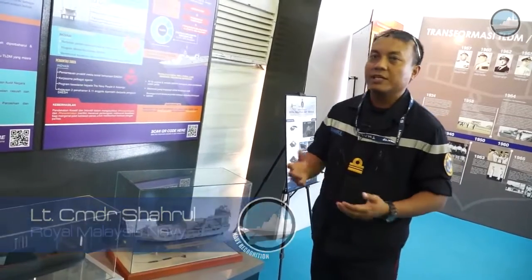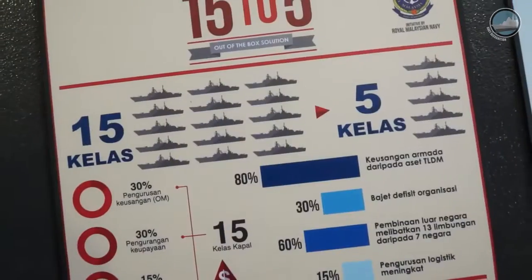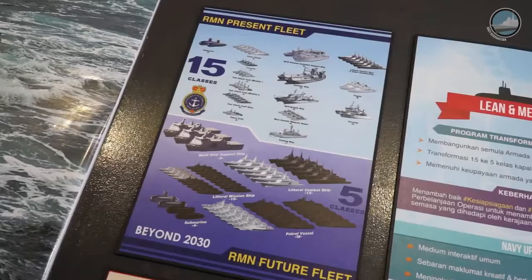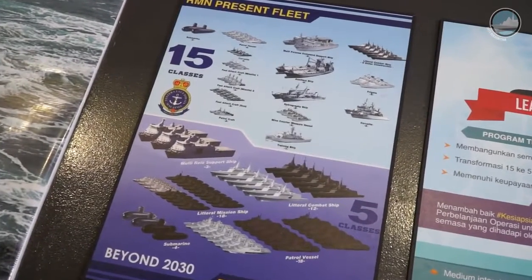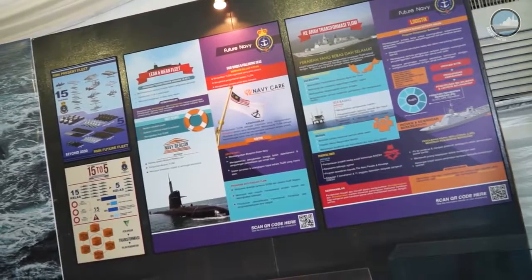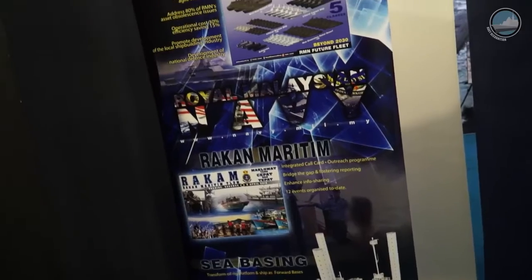As you see, our Chief of Navy has envisaged a program to transform 15 classes of ship into 5 classes of ship, with a view to developing a modern Navy as well as reducing the constraint in terms of maintenance and organization of fleets.